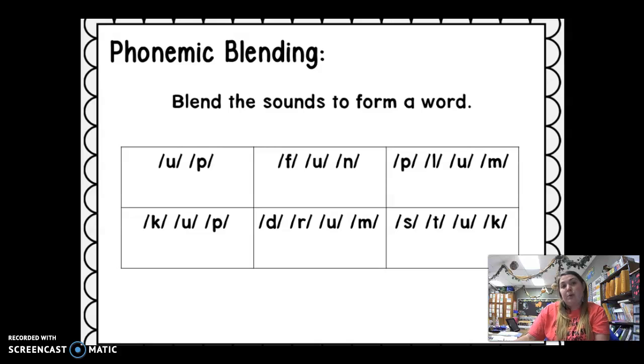All right, here we go. I'm going to say two sounds, and I want you to put it together to make a word. Are you ready? What's the word? Up. Good job. Fun. Very good. Plum. Cup. Drum. All right, last one. What's the word? Stuck. Good job.